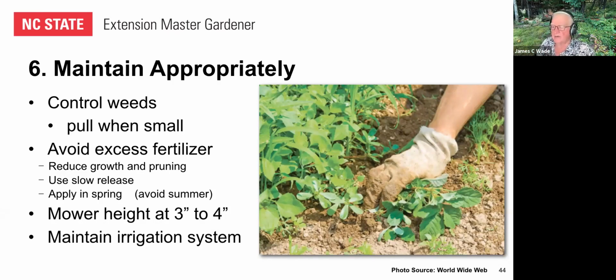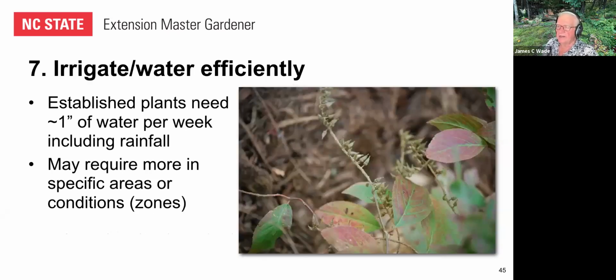And again, avoid excess fertilizer. Use the right kinds of fertilizer. Apply in spring, avoid the summer. Mow at the proper height, 3 to 4 inches. Maintain your irrigation system if you have one. Irrigation, irrigate and water efficiently. Established plants need about an inch of water a week, including rainfall. May require more in some specific areas or certain zones around your house.